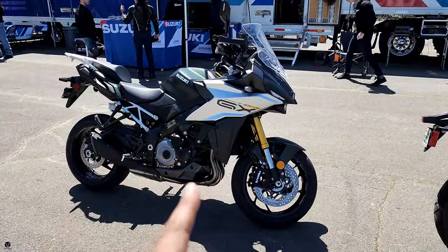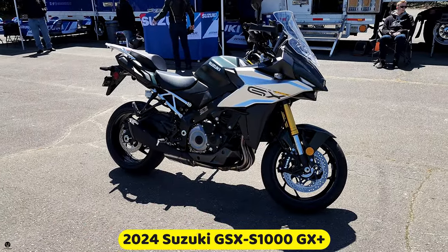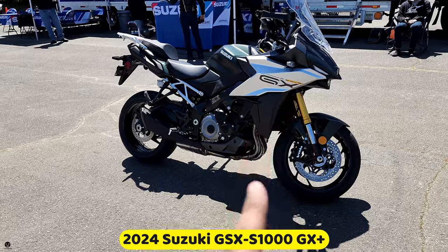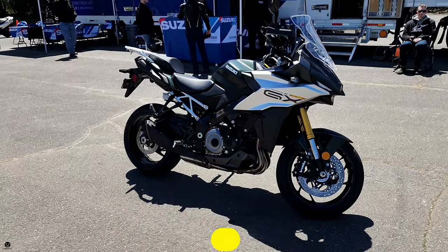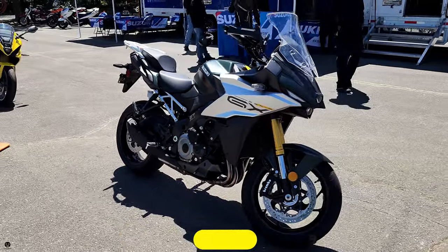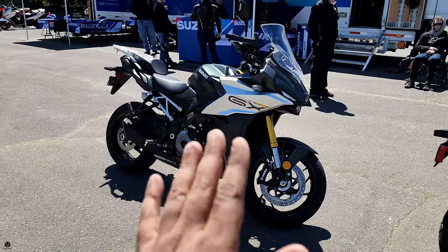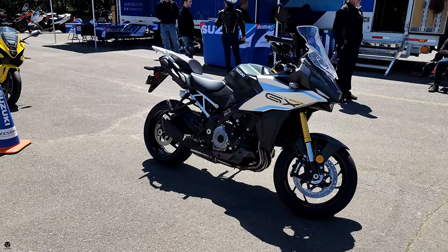So we're going to start off the ride with this. This is a 2024 Suzuki GSX-S1000GX Plus, the latest addition to the S1000 lineup from Suzuki. This is a rugged looking bike, but this is not off-roading. This is for on-road touring only. And this is the most electronically advanced Suzuki right now.